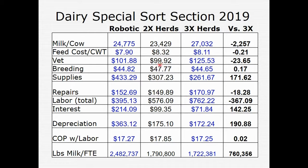Just a little more in-depth look comparing robotic to 2X and 3X. If we come all the way over here to the right, that does show robotic versus 3X in terms of production. The robotic herds did show a little bit less milk production than the 3X herds, obviously better than the 2X, but not quite as much milk produced as the 3X herds. Although feed cost was about 21 cents per hundred lower than the 3X. Vet a little lower as well. Breeding 17 cents higher, so pretty stable between the two.